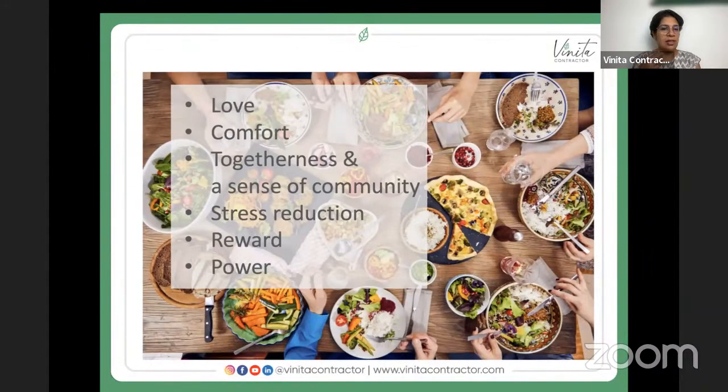Food is a fuel source. Yes, it is all these things also. But first, if we are not serving our health, then all of these can just become addictions. A sense of community is formed, a social gathering kind of feeling when you sit and eat with people. It reduces stress. It also acts as a reward. Oh, it's my birthday, so I can treat myself. Oh, I got a bonus, so I can treat myself. Oh, I can afford to. So it's a sense of power also. Oh, I can spend 5,000 rupees on a meal, so I will.